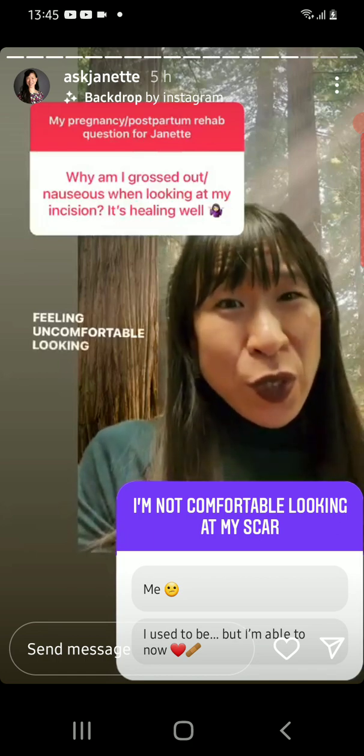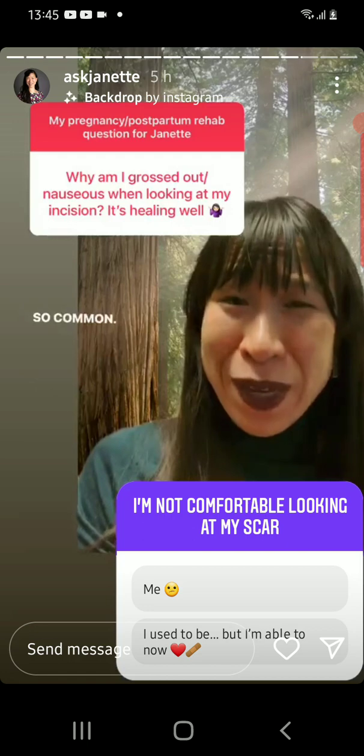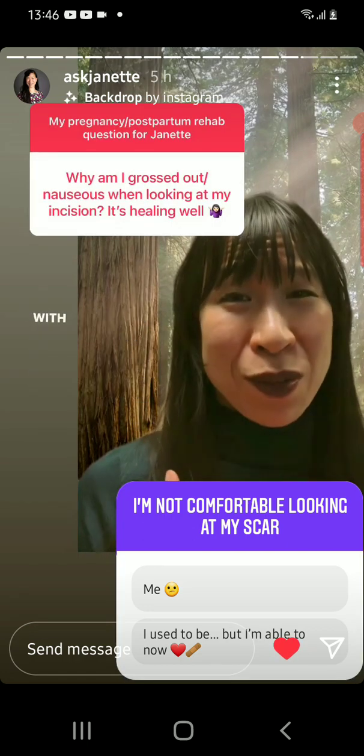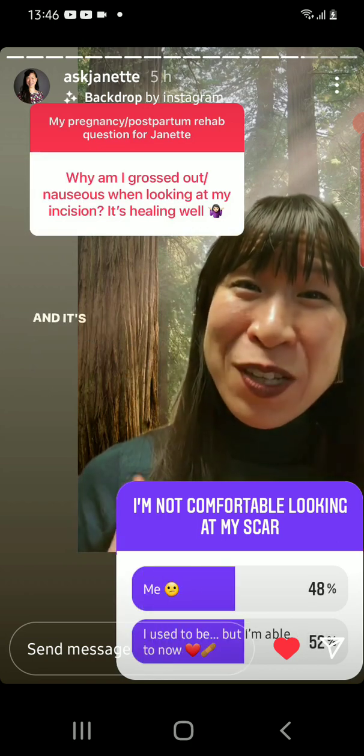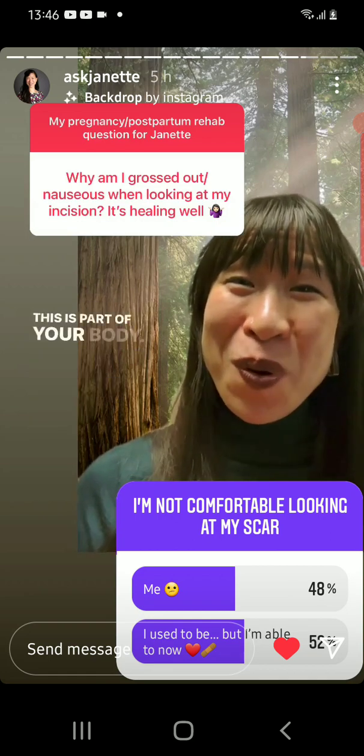Feeling uncomfortable looking at or touching your own scar is so common. So if this is you, I just want you to know nothing is wrong with you, okay? This is so common. And it's also very important to be able to move past this. This is part of your body.